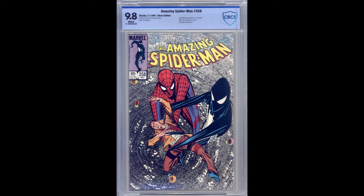Now, what's so significant about that? It's where Peter Parker throws away the symbiote uniform, and it's actually on the cover. So if you see this, make sure you pick this up. I've seen this book as low as $5. Low as $5 for such a significant event. So this is one that you want to have put in your collection.